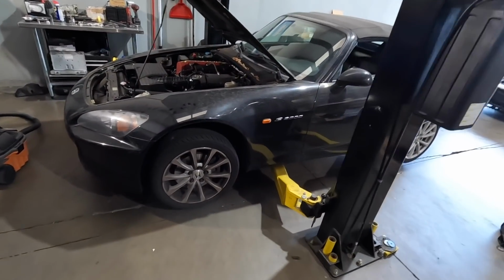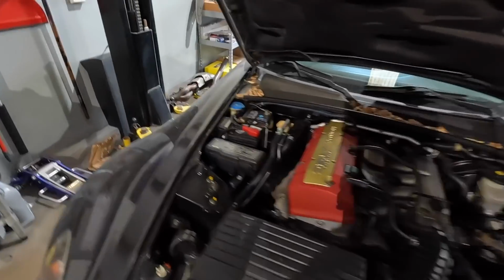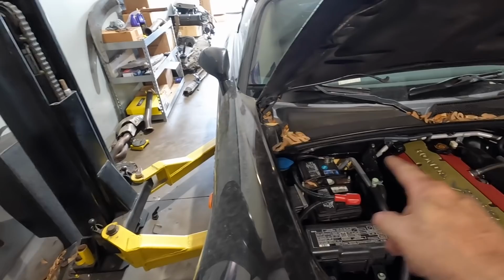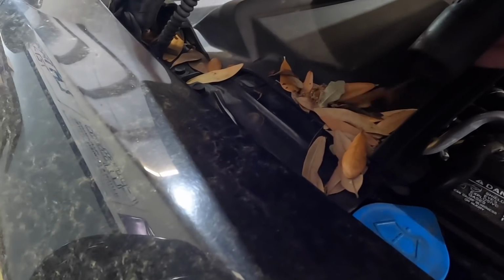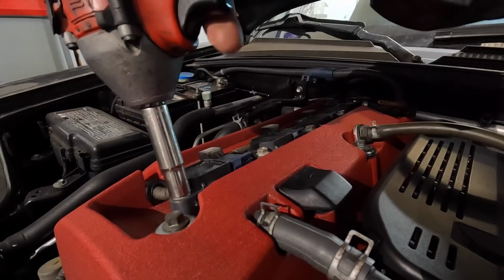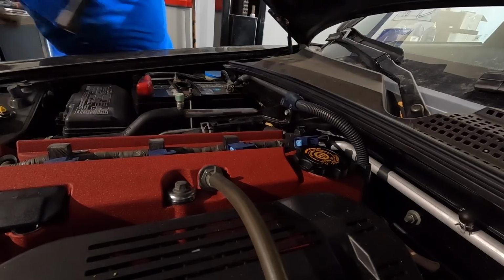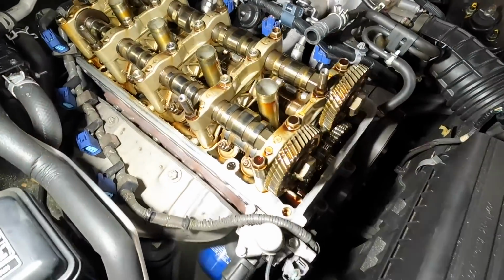Now we've got the car inside, it actually looks dirtier. So this isn't necessarily the stage I'm going to tell you to do it, but these leaves right here are kind of bothering me. So I've got to address those by using this guy. This is what it looks like under here.